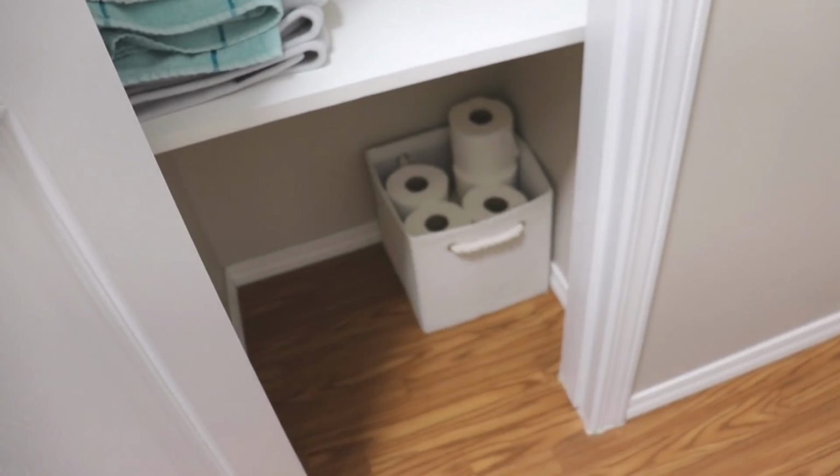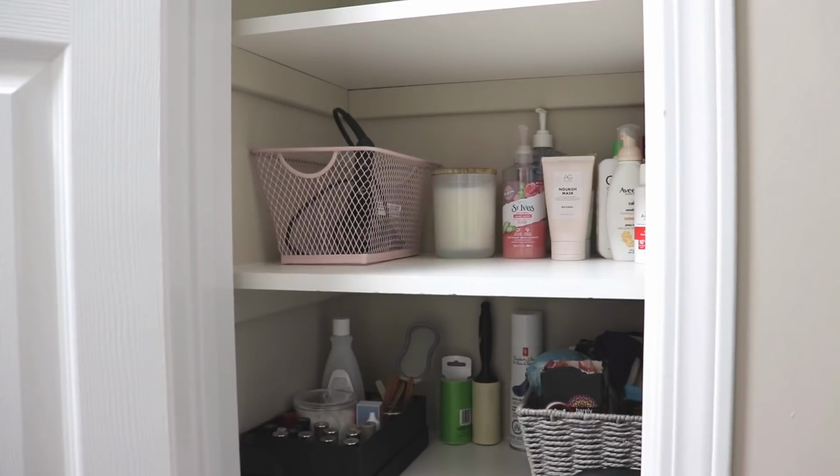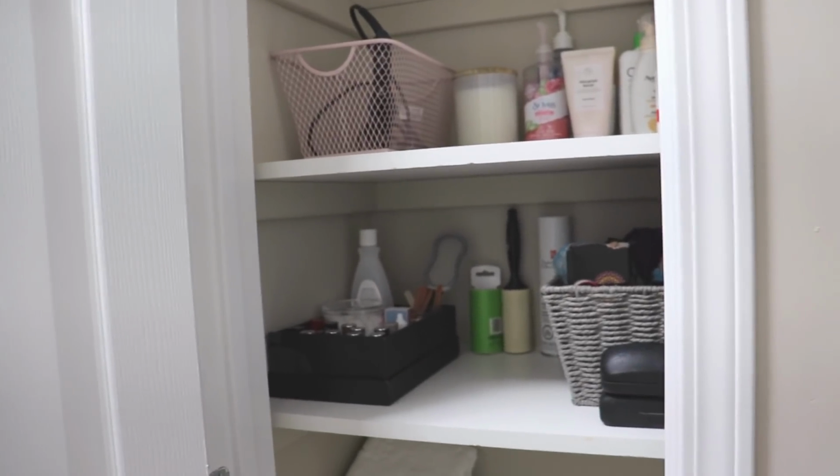And then underneath that we have toilet paper, and I like to keep my toilet paper neatly stacked in a bin, and it just looks really nice and clean. So I'm very proud of myself for how tidy my linen closet looks. Even though it's not Pinterest worthy, it's tidy.